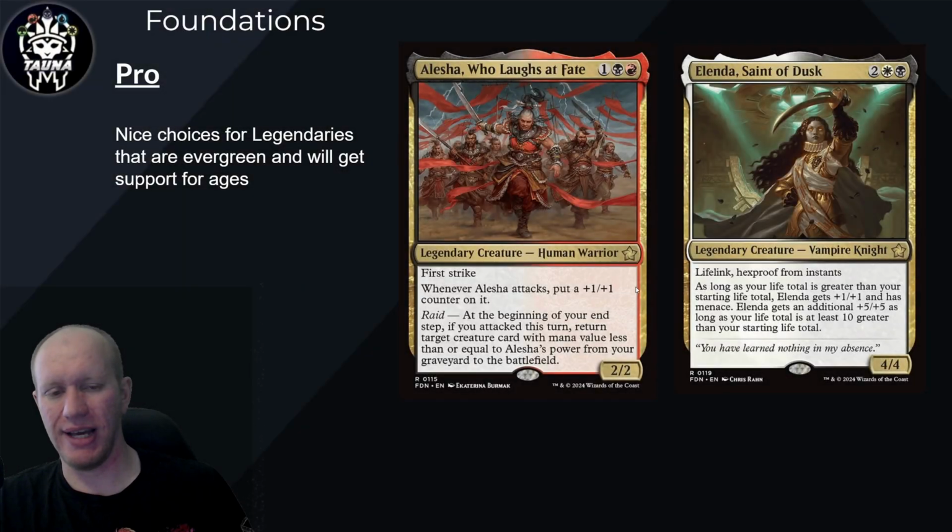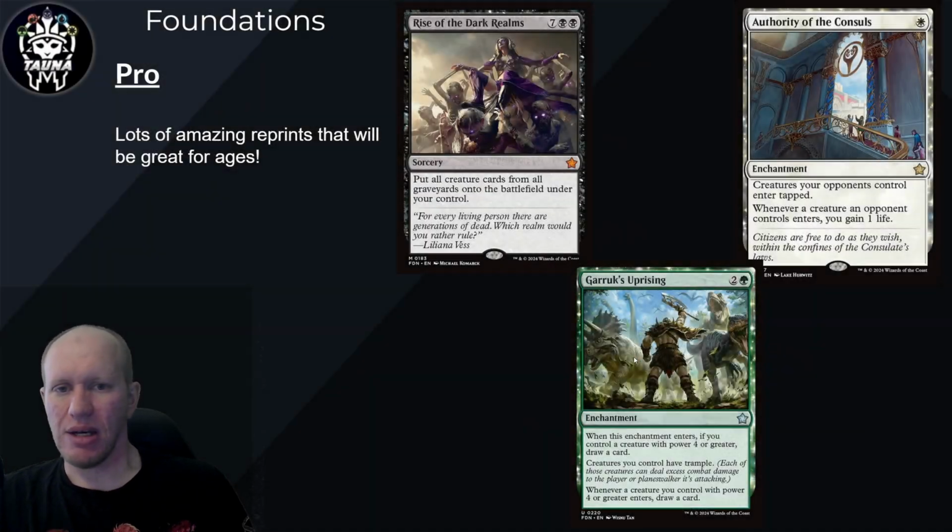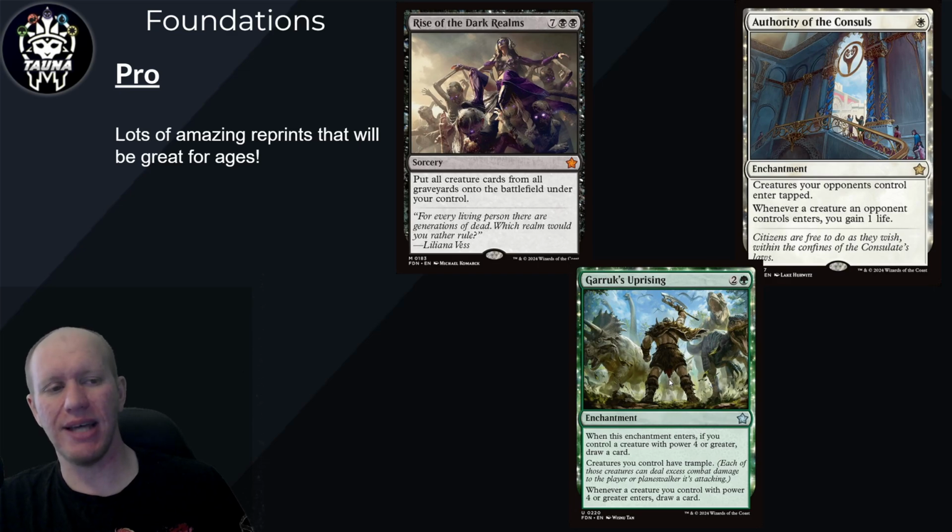Spellslinger is going to be a thing forever. You've also just got amazing reprints that are going to be around for ages. You know, Authority of the Consuls, amazing. Garruk's Uprising, I think I've got it in so many green decks. I would say most of my green decks have Garruk's Uprising in them. Rise of the Dark Realms, if you're milling other people, if you're milling yourself, if you're going to be board wiping a whole bunch, amazing card to have.